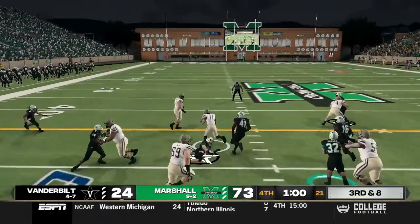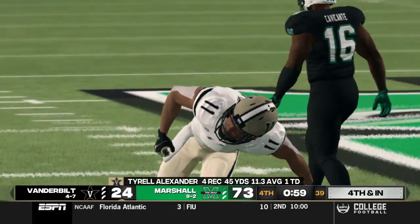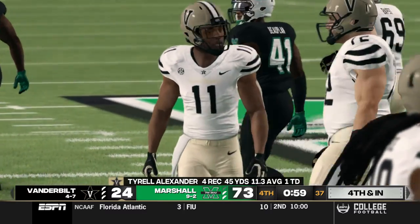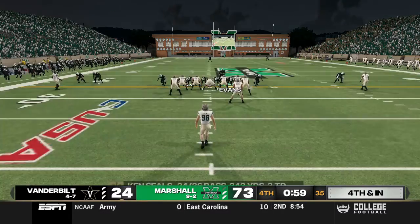Well, a nice stop there late in the fourth quarter, but it's a blowout and has been for most of the game. I think it's time for everybody to go home. And that was a really well-played series by the defense.